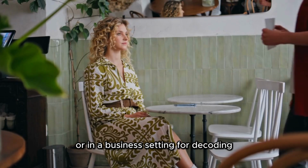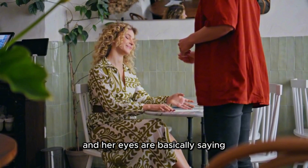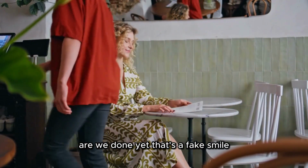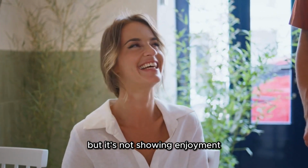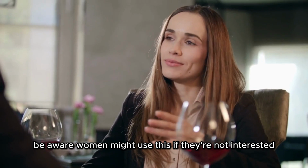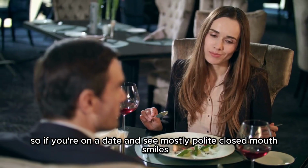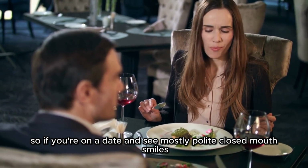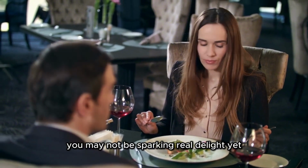For decoding, if you tell a joke and get a tight-lipped grin and her eyes are basically saying, "Are we done yet?" That's a fake smile. It's friendly enough to be polite, but it's not showing enjoyment. Basically, she's just being nice. Be aware, women might use this if they're not interested, but don't want to be rude. So if you're on a date and see mostly polite, closed-mouth smiles, you may not be sparking real delight yet.